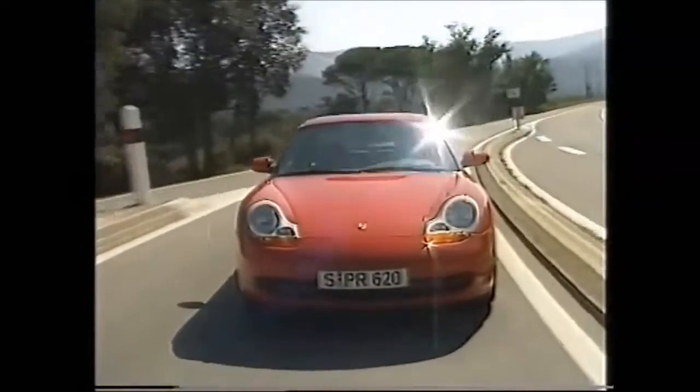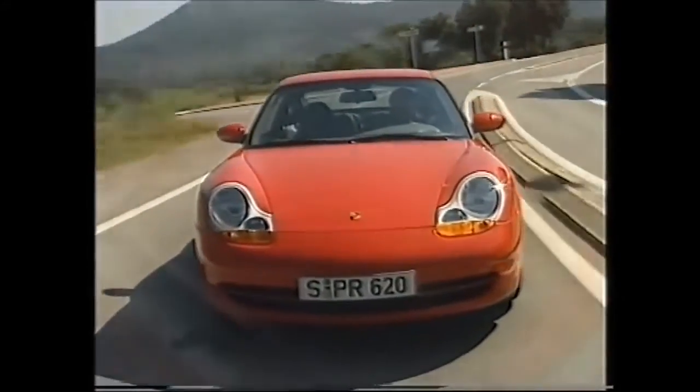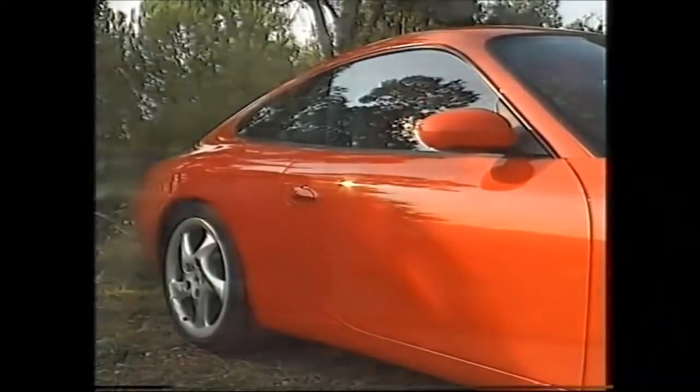The front lights with the indicators are sort of controversial. Yes, we knew it when we did it, but it has to be that way. We were so convinced because it represents a new concept. We are integrating all the function into one module system.